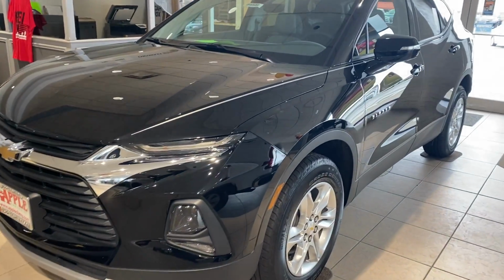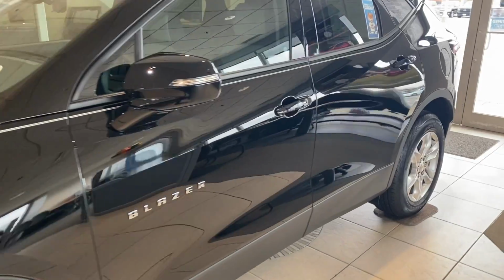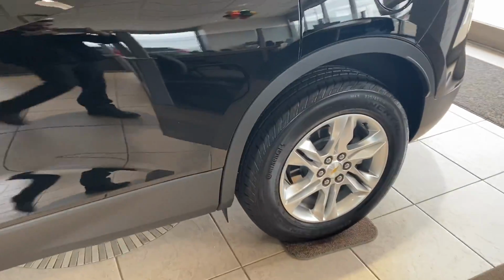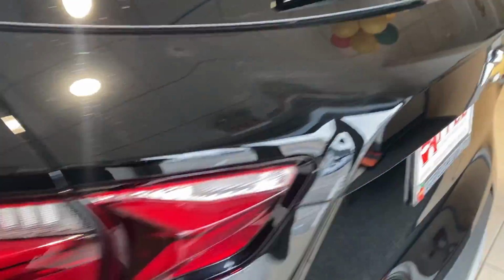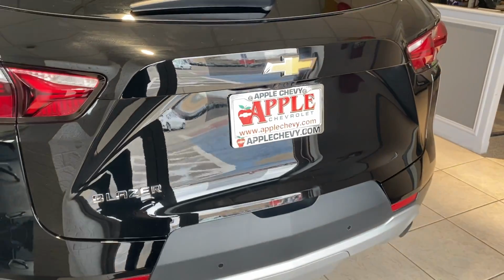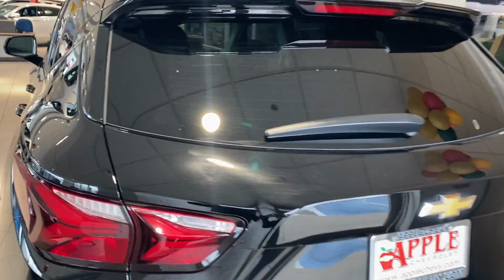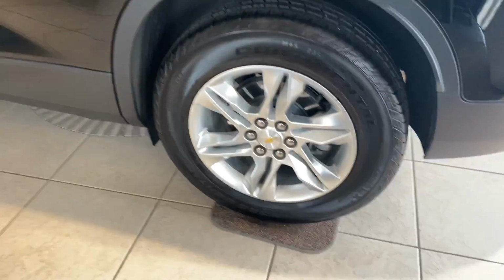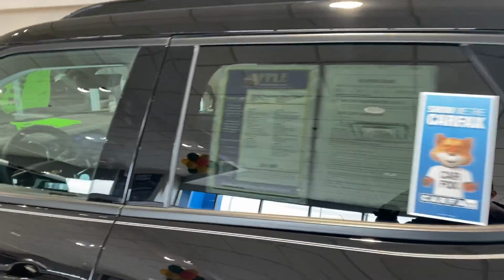Today I'm standing in front of my pre-owned vehicle pick of the week, the 2019 Chevy Blazer. This front-wheel drive vehicle only has 2,512 miles on it, has never been reported in any accidents, and has only had one owner. This comes with a 3.6 liter V6 engine, your 18-inch bright silver aluminum wheels, and back tinted windows.